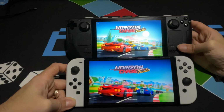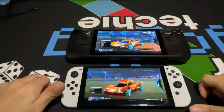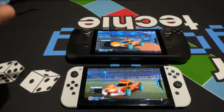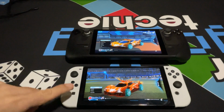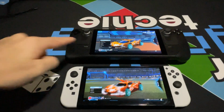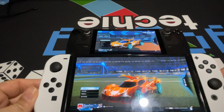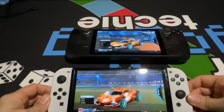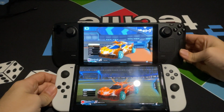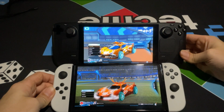Let's go ahead and do another comparison of another screenshot here. So here's another example here on Rocket League. You can tell right here, this is actually even more easily tellable on screen because I'm looking through the camera, and I can tell really easily too that the OLED orange down here is a lot more orange and vibrant than the top orange car. So look at this up close there, and look at that over there, how that looks there with the OLED, and how the Steam Deck looks right there. So you can definitely tell there's a difference, that this one definitely pops off the screen more. It's a lot more orange, a lot more vibrant.